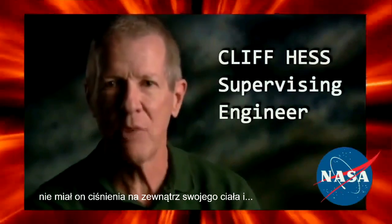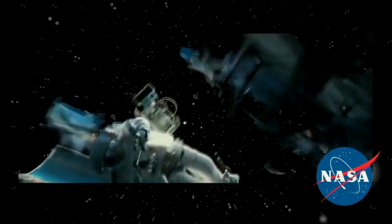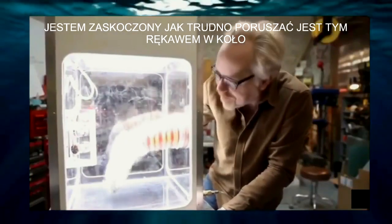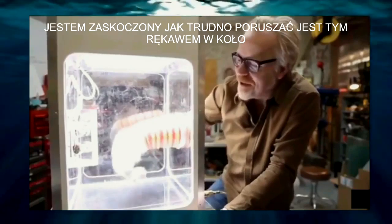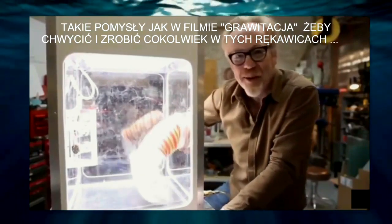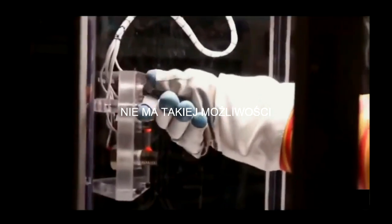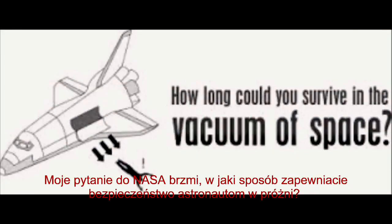He had no pressure on the outside of his body. I'm astonished by how difficult it is to actually move around. The idea, like from the movie Gravity, that you could reach out and grab something with one of these gloves? No way. The question for NASA is, how are you ensuring the safety of our astronauts in a vacuum?